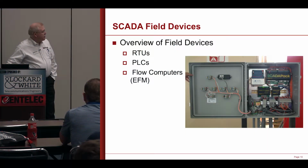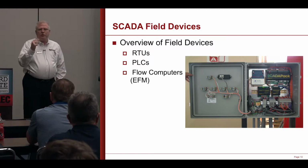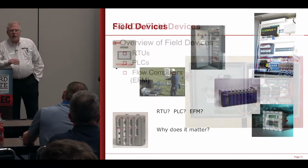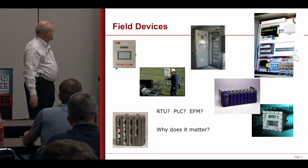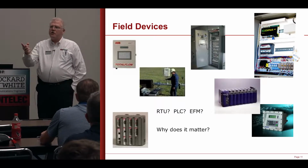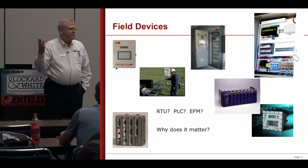So let's start talking about field devices. In our world, we have RTUs, PLCs, and flow computers. One of the things I do, and probably not a lot of you can answer this question, is show some photographs of a bunch of different manufacturers' equipment. I'll ask the question, which one is the RTU, which one is the EFM, which one is the PLC?